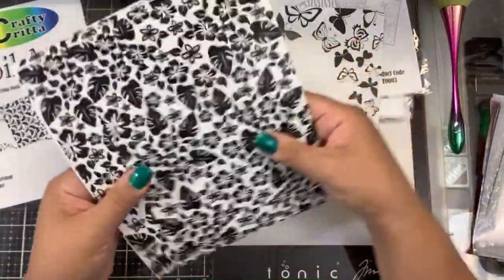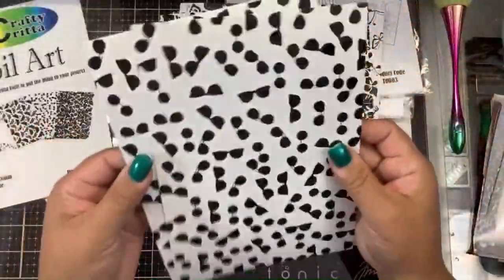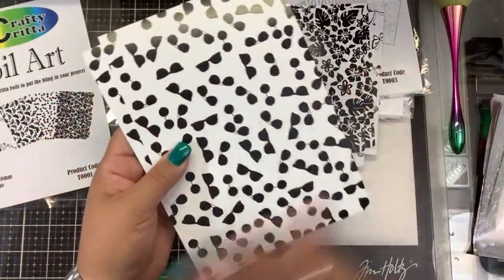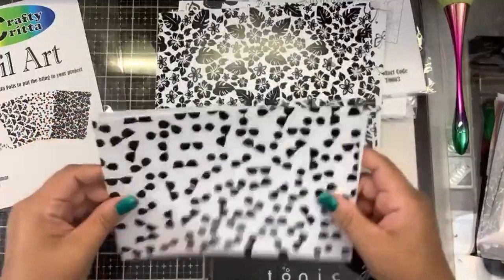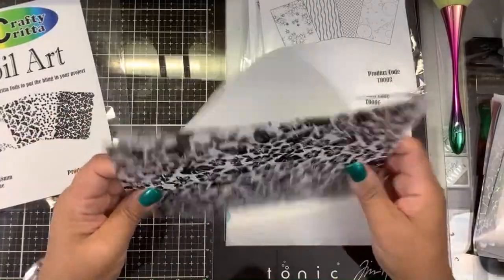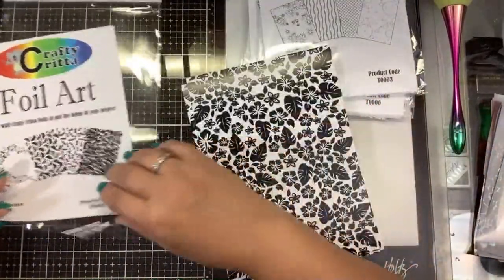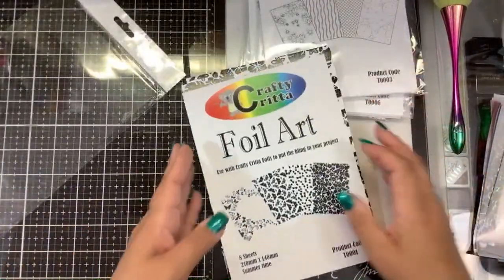More hibiscus and tropical leaves. Oh my gosh, I have been asking for sunglasses forever. Silver foil all the way. Love it. If that doesn't say summertime. Oh, it is called summertime. Summertime. Gotta have it. See, my paper stuck to my bag again.